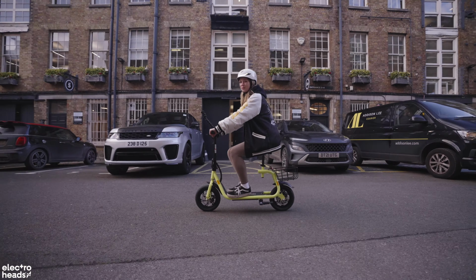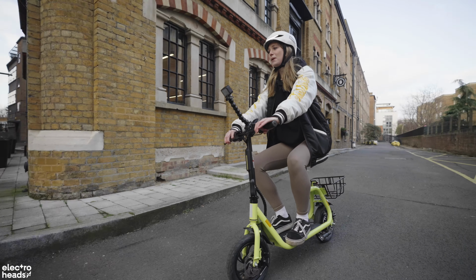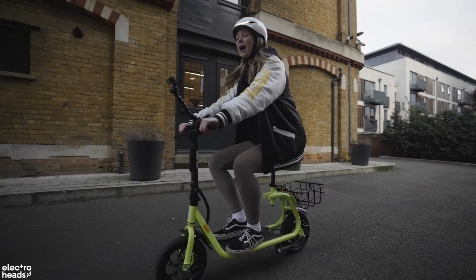The problem is, as we all know, electric scooters are not allowed to be on public roads in the UK. And I think it's unfortunate, because something like this is much better on the roads than a big honking SUV that is guzzling up petrol, spewing out fumes. This is small, tiny, convenient, and has the storage on board that you need to go to the shops.